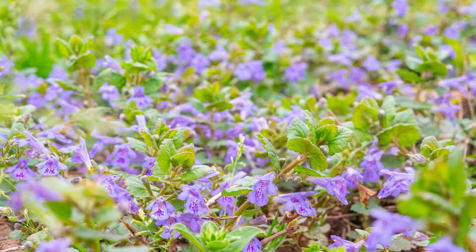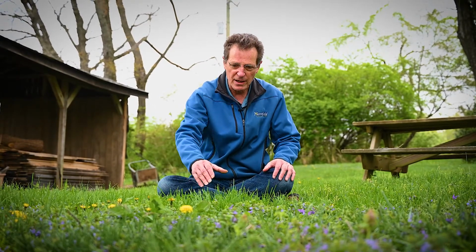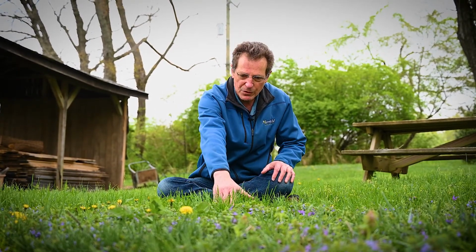And then in front of me I have this carpet of this beautiful purple flower. I have customers bring this to me at the clinic all the time for identification because they want to add it as a ground cover in their garden. It's called ground ivy, or sometimes creeping Charlie. It's a member of the mint family and it's a perennial. So each year it creeps and spreads and spreads and spreads. So it does get this beautiful purple flower in the spring, but then it lives year-round.